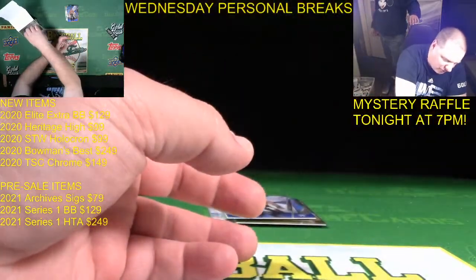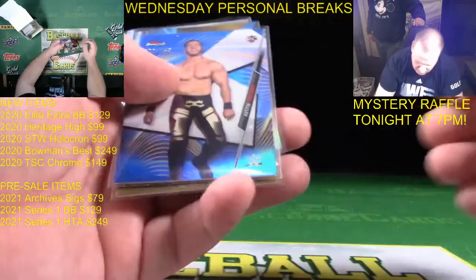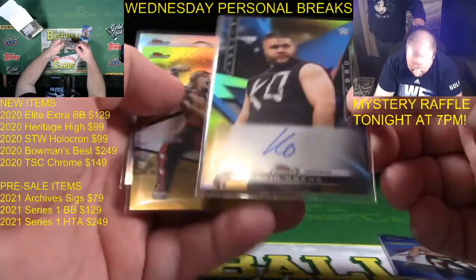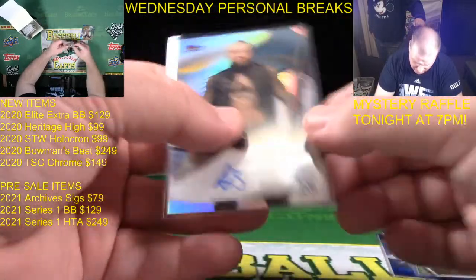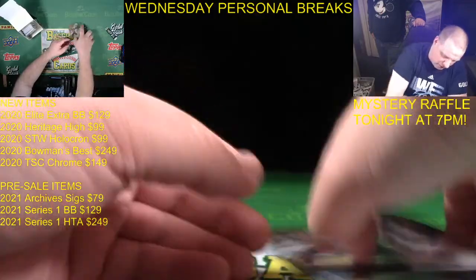So there you go, James. This is your Finest WWE box. Austin Theory Blue. You got the KO out of 25. I love the Shawn Michaels card. Yeah, it's gold out of 50. And the Aleister Black Refractor Auto.